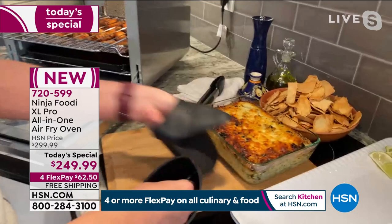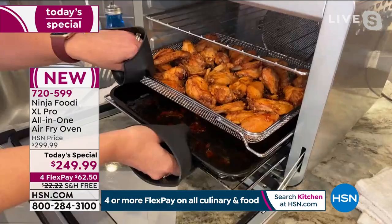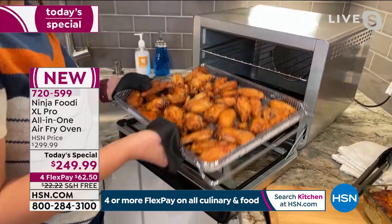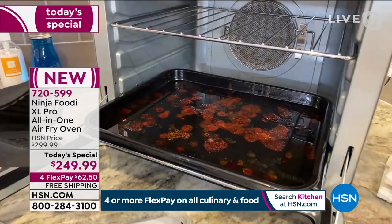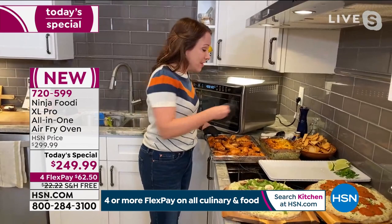But then right underneath, I did my wings. I did my wings in the air fry basket to get them nice and crispy. But I also put the drip tray at the bottom here to catch all that fat. With air frying, you're reducing your fat by 75% because you're not deep frying in oil. So look at all that fat that I'm not eating by air frying my wings. I also love having this on my countertop. It's so easy for me to pull out because I don't have to bend over to get it, if I were to try this in my regular oven. But this is also cooking 30% faster than my traditional oven, and with less fat because of that true surround convection.